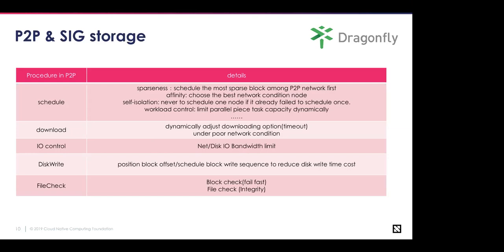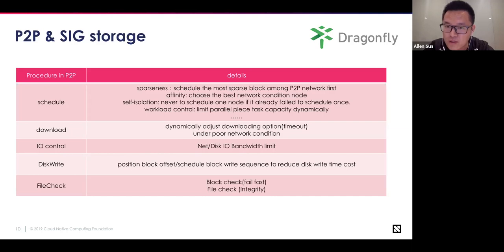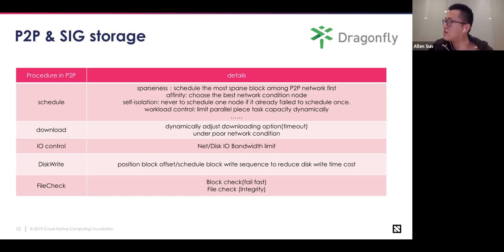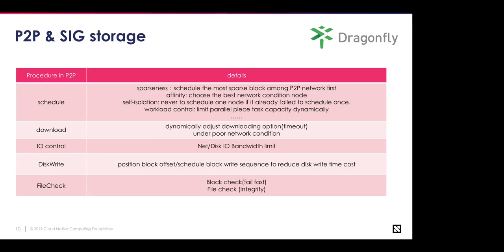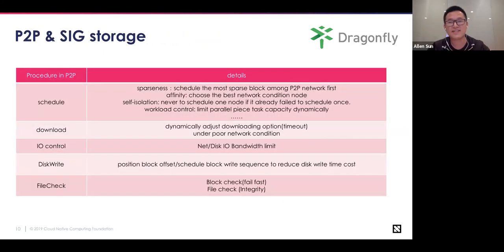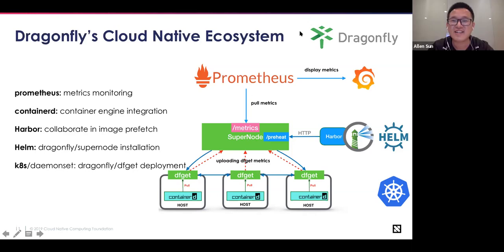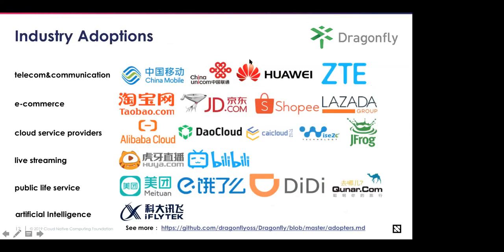Is there a lot left for the presentation? Are there many more slides? Yes, we have a lot more slides. Okay, because I think we're running out of time. Only a few slides left. Okay, we have three slides.